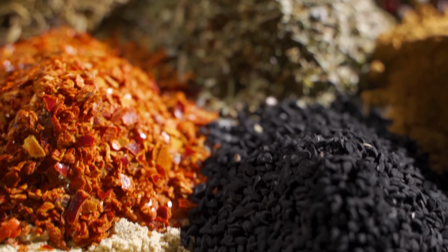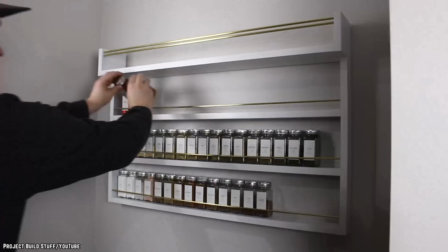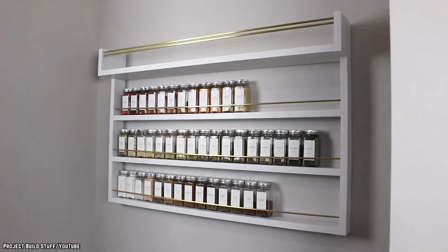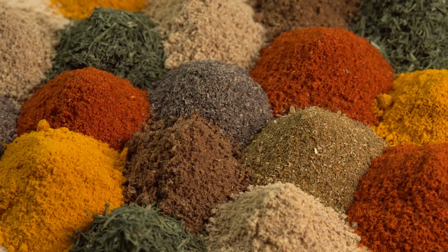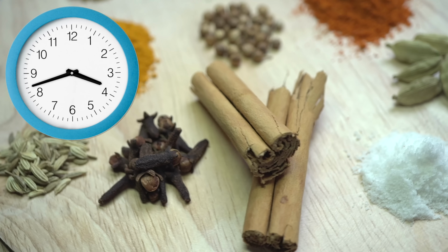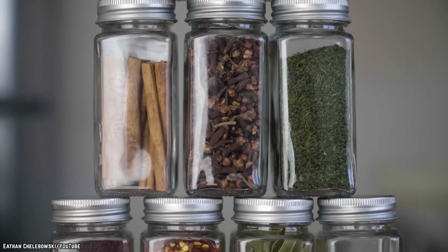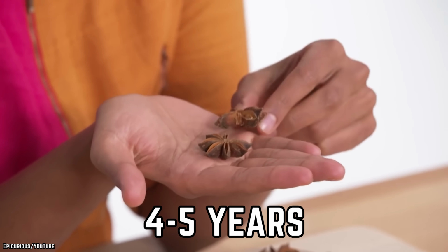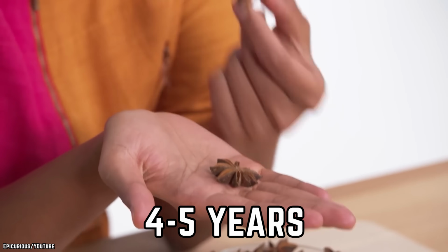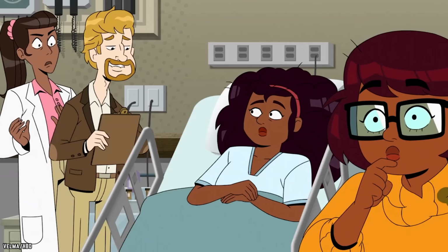Just because that spice rack full of flavor enhancers doesn't technically require refrigeration, that doesn't mean there isn't a shelf life for everything on it. While herbs and spices don't go bad in the traditional sense like other perishable foods by developing off-putting tastes, textures, or smells, they still fall victim to the passage of time. And there's a big distinction between how they're prepared that dictates how long they stay usable. Whole spices can stay effective for as long as 4 to 5 years when properly stored, but anything ground suffers a much shorter fate.